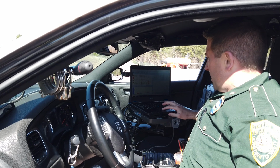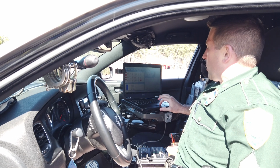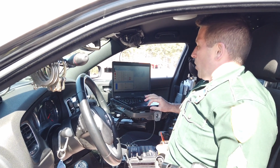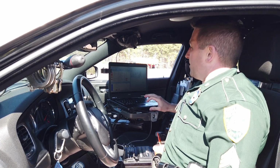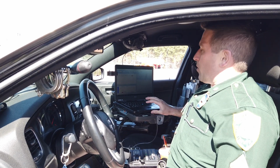And then if I hit another button, this area here now shows me all the personnel working currently right now as we speak within the state of New Hampshire for the state police. All state troopers in the state of New Hampshire that are working are right here. But I typically keep my computer on Troop D, which is the troop I work in, and the call volume also within Troop D, again, the troop I work in.